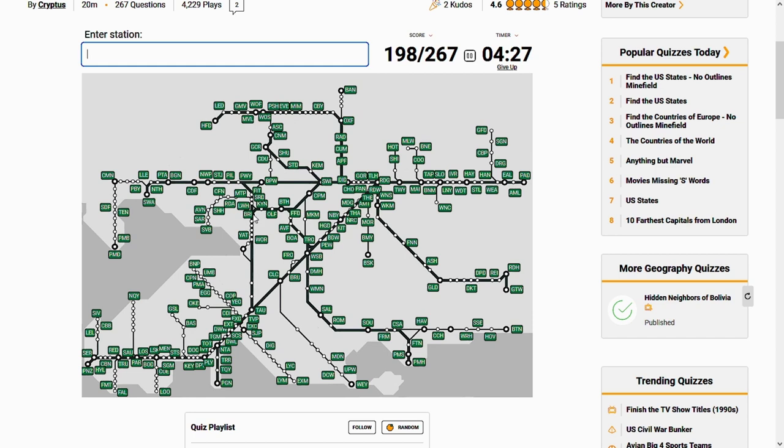Okay, let's do the line from Bristol to Exeter then. Well, from Taunton then, we've got Bridgwater, Highbridge, and Burnham. That's 200, so that's really good. Weston-super-Mare. Got 4 minutes left. Weston Milton, Worle, Yatton, Nailsea, and Backwell. Bedminster, Parson Street.